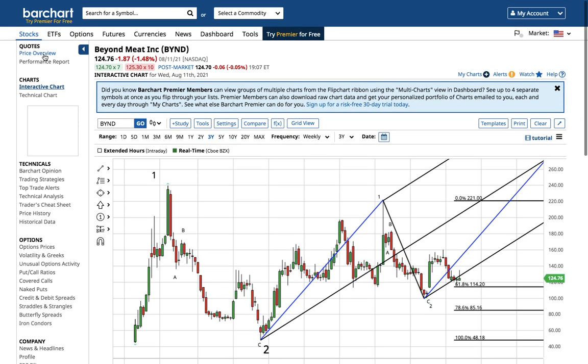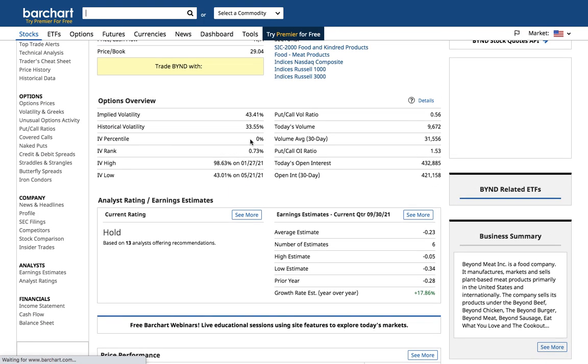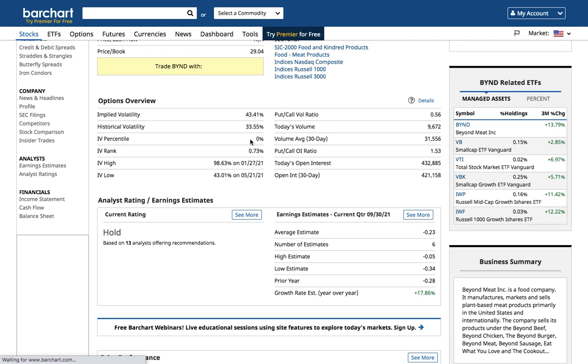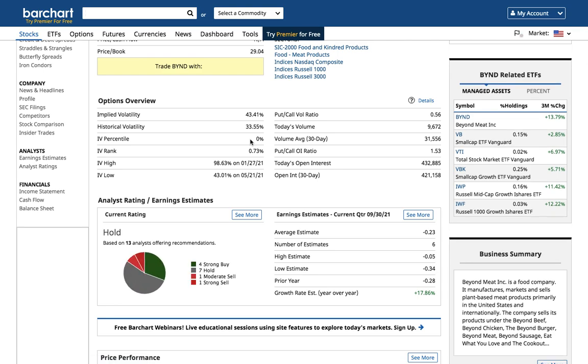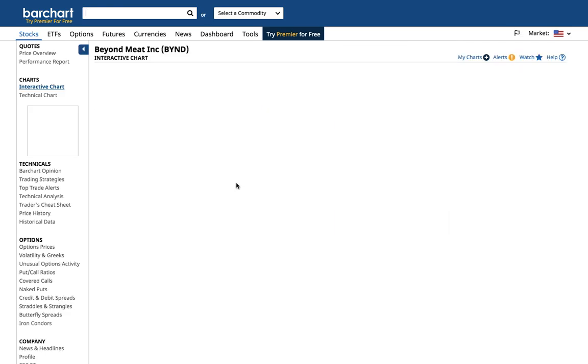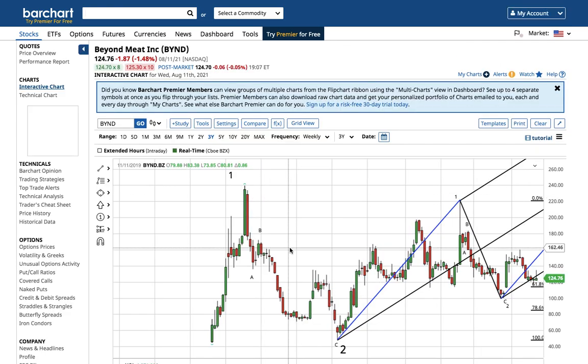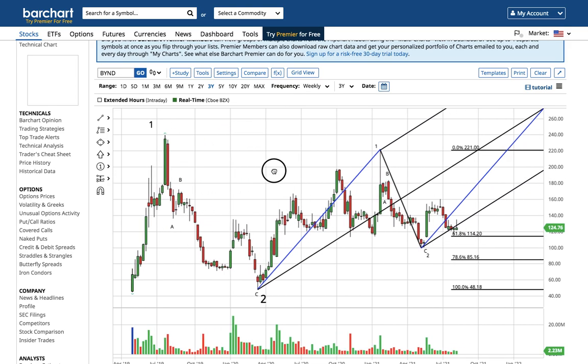Okay, and if we look recently, we can see on the price overview, Beyond Meat's implied volatility is cheap, okay? I can assure you, Beyond Meat has a very liquid options market, okay? The implied volatility on this stock is not going to stay zero for very long. Beyond Meat is getting ready for a monster rally, or it's getting ready for a monster move. The wave theory, in my opinion, is very clear. That move will be to the upside. This thing is getting ready to explode, okay?